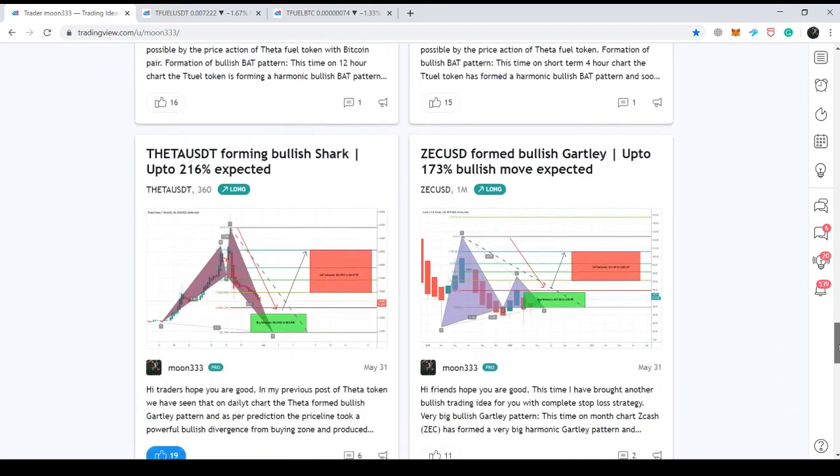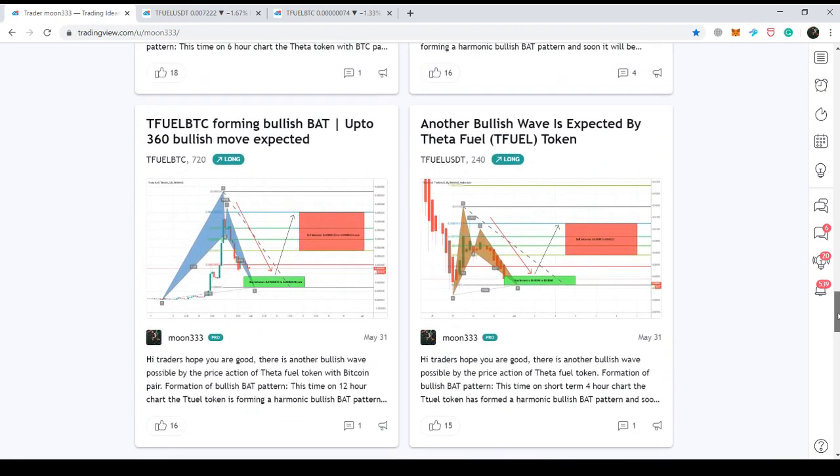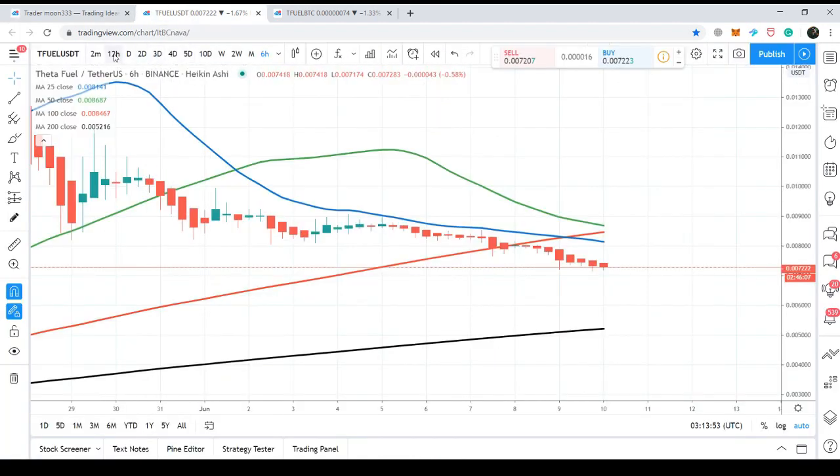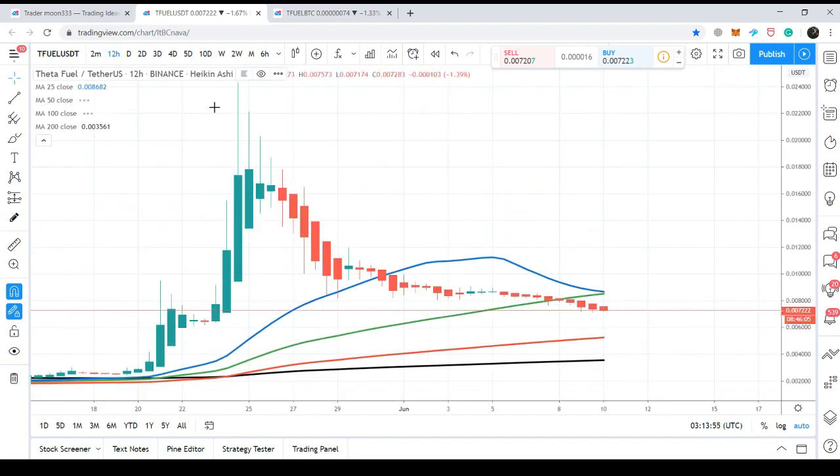That was the US dollar pair. Now let's move to the Theta with Bitcoin pair. That chart I posted on the 12-hour time period, therefore I'm just switching this chart to the 12-hour time period.